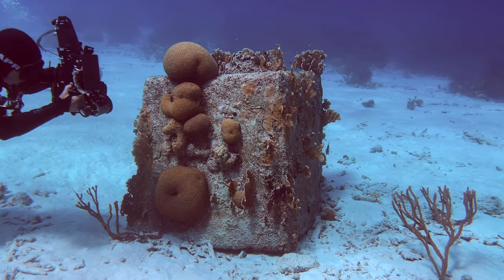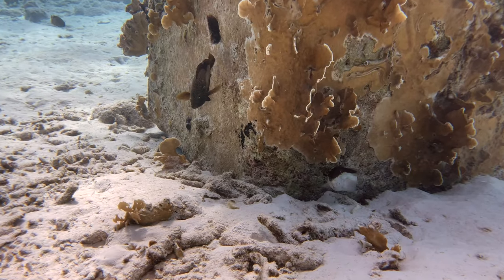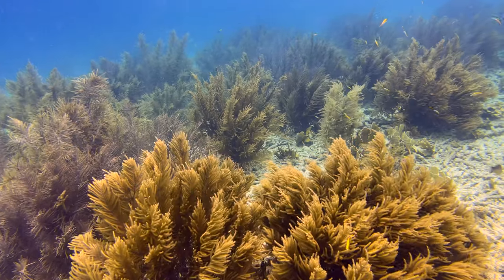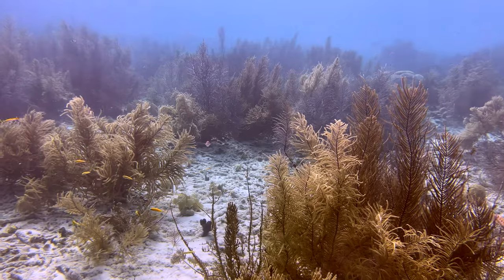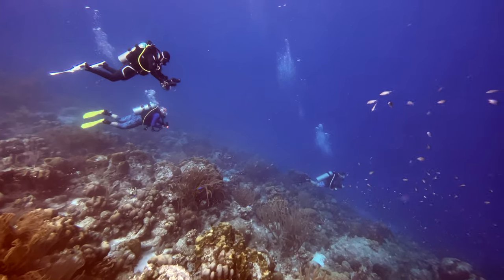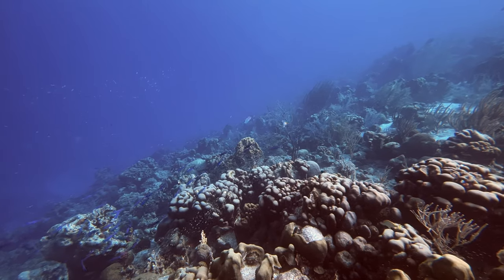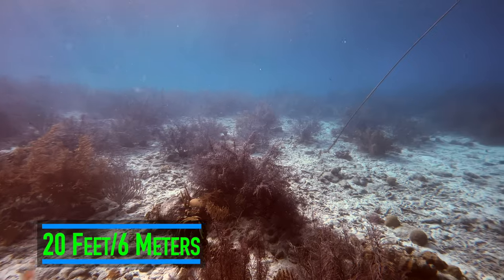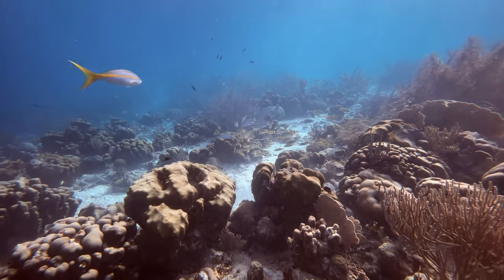And even further northwest, but sitting above the drop-off at 15 feet, is a cement block that usually has some life around it. As you get closer to the reef, there are large patches of gorgonians swaying with the waves. Beyond the gorgonians, the reef starts to drop off at 20 feet and descends to 100. If you're curious about what that looks like, here are a few clips we took on the way down.